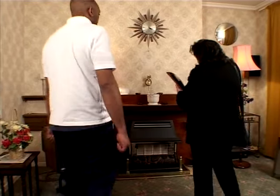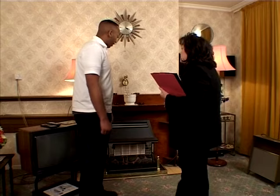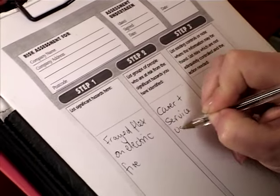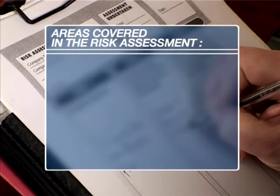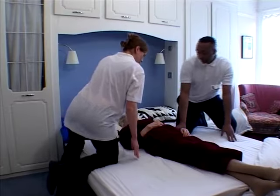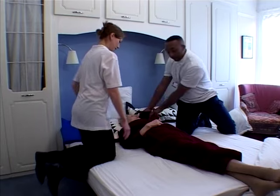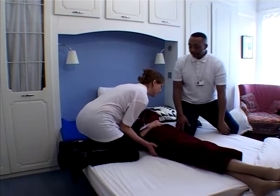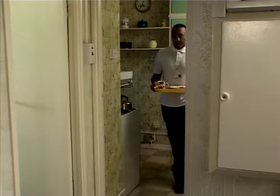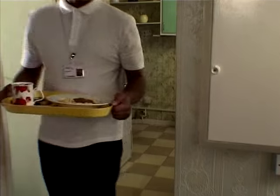Meanwhile, your employer is obliged to carry out a moving and handling risk assessment of the risks you and each service user faces. The following areas will be covered in this assessment. Task, individual capability of worker, load, and environment and equipment. Firstly, your employer must answer questions about the position you have to adopt when doing a handling task. For example, whether it involves carrying, stretching or stooping, and how far, often and long you have to hold the load.